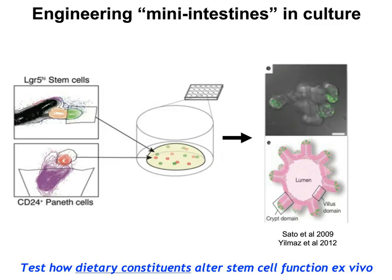And on top here is a fluorescent image from an organoid derived from an LGR5 positive stem cell, and one can appreciate that these LGR5 positive stem cells reside at the base of these intestinal crypts in these organoid bodies, consistent with where they reside in vivo in the mammalian intestine. So my lab is really interested in testing how different dietary constituents in this assay alter stem cell function.